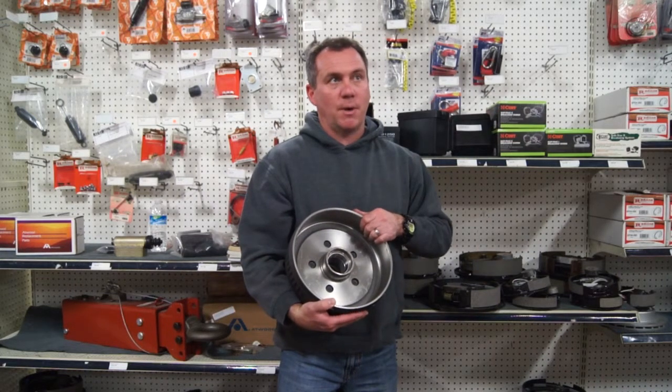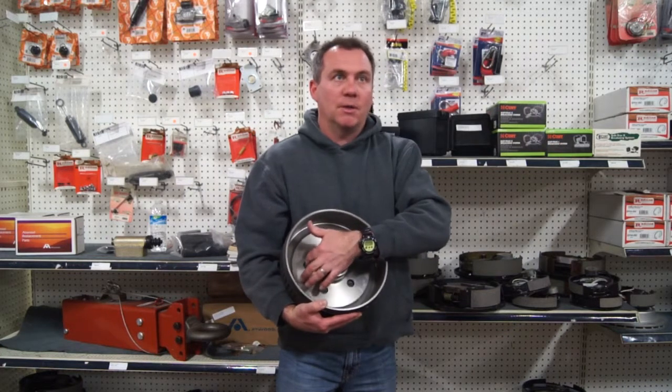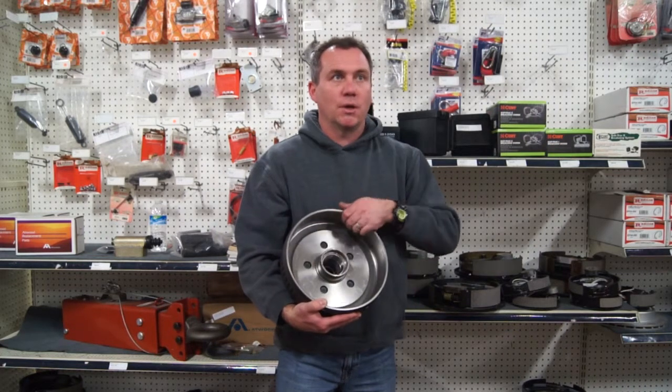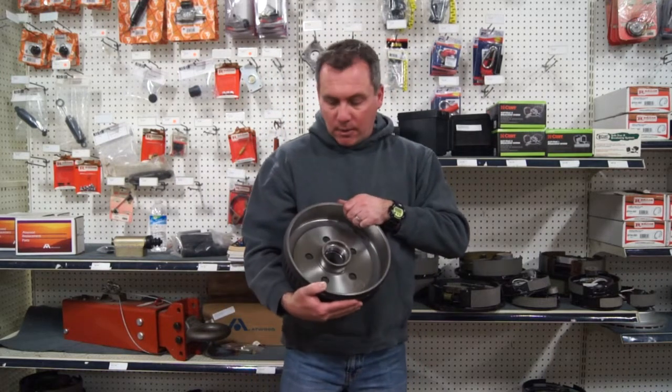Customers are better served to just buy a new drum because once you take some of the imperfections out of here, you might be down to the wheel studs, and it's going to be junk anyway. You just wasted a half hour on the machine for a technician to do it.